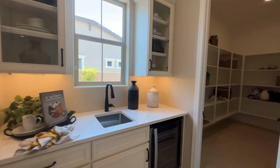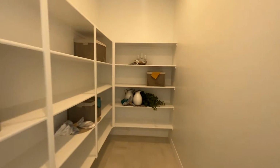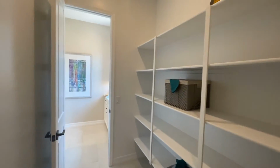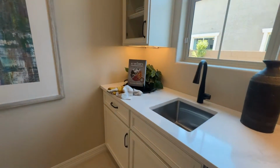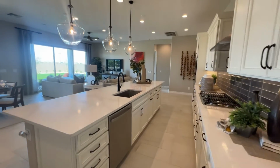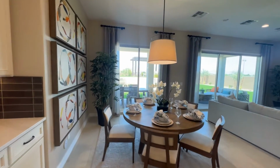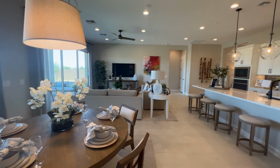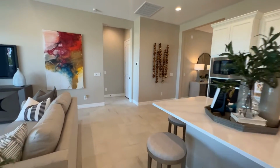This kitchen has a butler's pantry. I love when the kitchens have these. Here is the pantry. It's huge. I wish my pantry was this big. This butler's pantry has a sink, which is nice, so you can keep the main kitchen area more organized. Here is the eating kitchen area. Nice sized area to put a table, plus the island has plenty of space for adding stools.